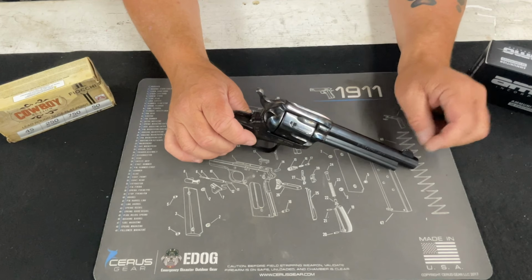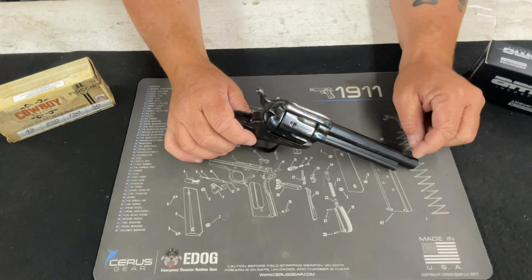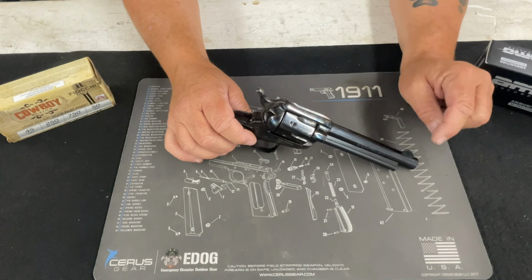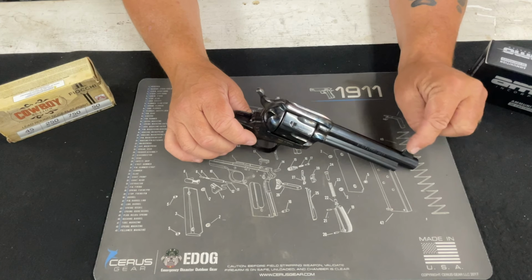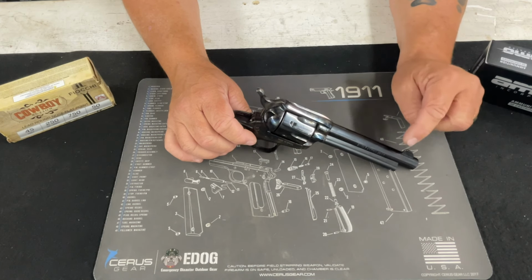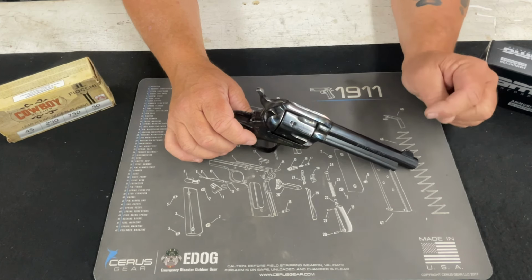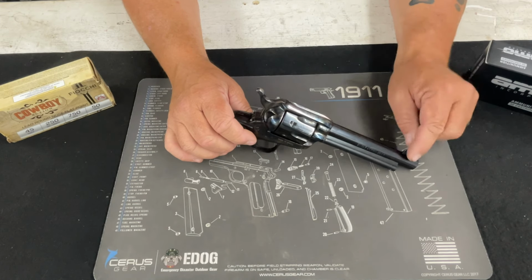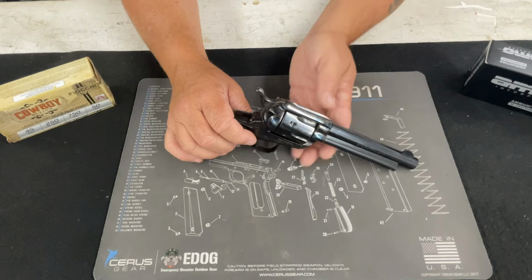And I don't know on the Tauruses, but on some of them, these are only silver soldered or brazed into place, and you do run the possibility of breaking these off. So if your windage does need to be adjusted, if you're not well versed on how to do that, you might want to take it to a gunsmith and have them make the adjustments so that you don't break the front sight off. Pretty basic sights.